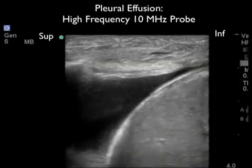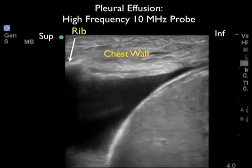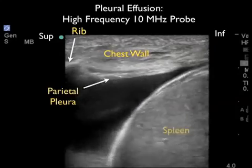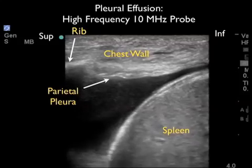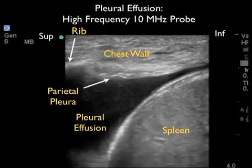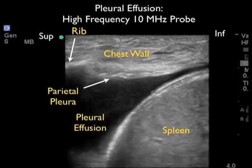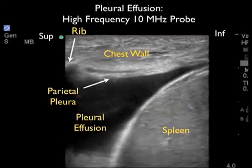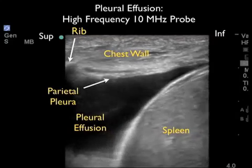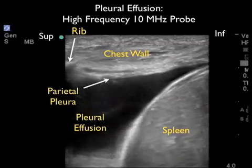In this ultrasound image, again taken with a 10 MHz high-frequency probe, we can see the diaphragm moving back and forth as the patient breathes, defining the lower aspect of the thoracic cavity. Thus, it would probably be unsafe to perform a thoracentesis at this level of the chest wall, because we might go through the diaphragm and into the spleen with the needle. So it's important to look first to ascertain the level of the diaphragm and make sure that the thoracentesis needle is going safely above the diaphragm so as not to puncture into the abdominal compartment.